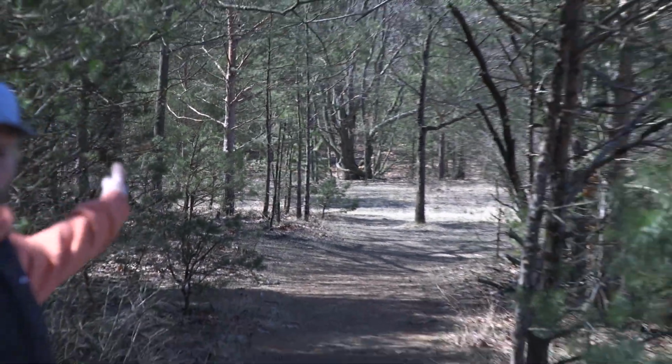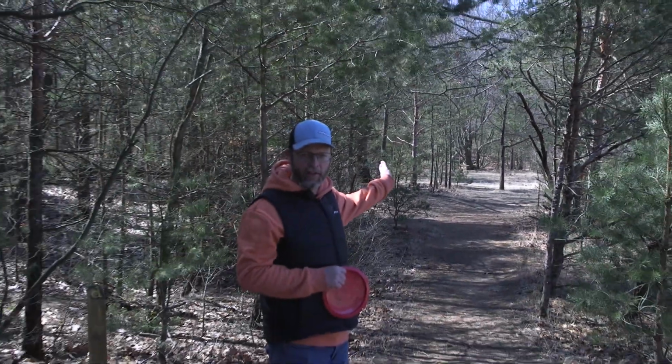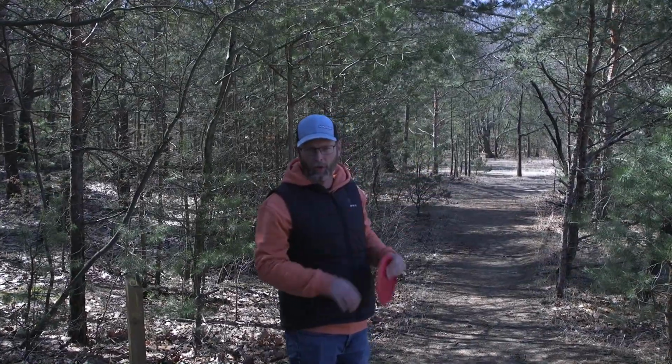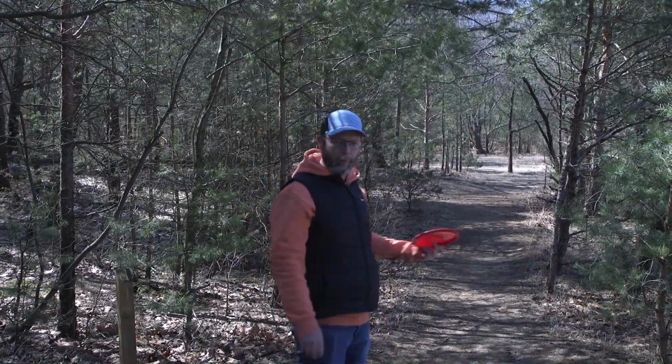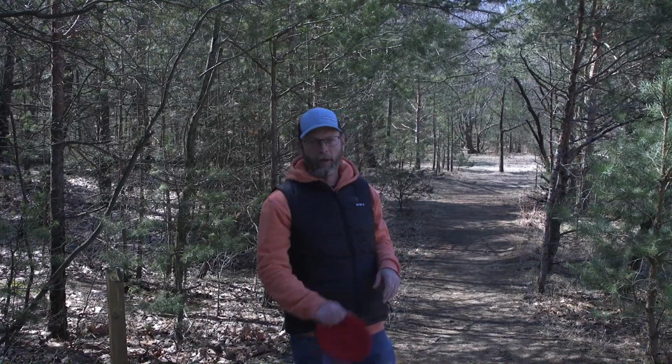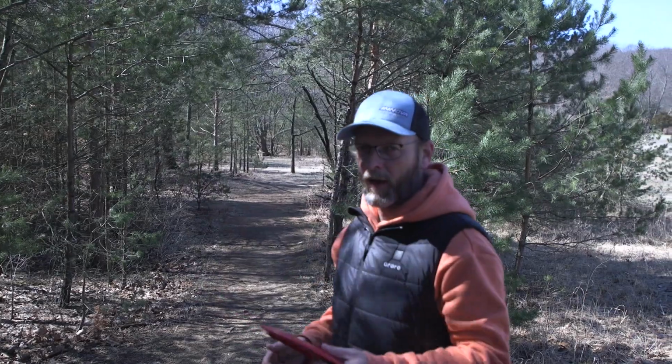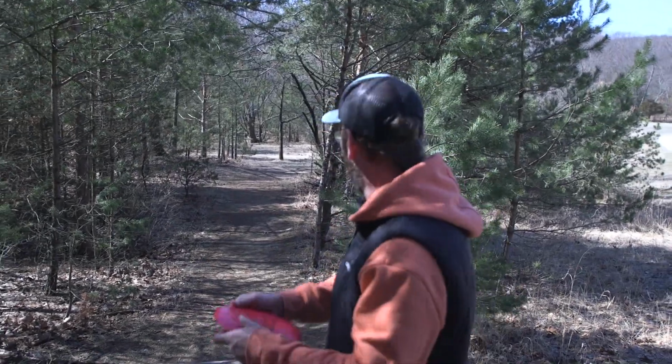So 240 feet, you might think I'm going to throw it mid-range because that's the distance. With the wind and the tight gap, I'm actually going to go controlled driver. I'm going to go Leopard 3 and try to flip it up a little bit down that gap, hopefully on the left side of that tree, and coast it right down to the green.